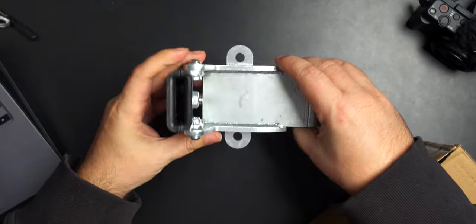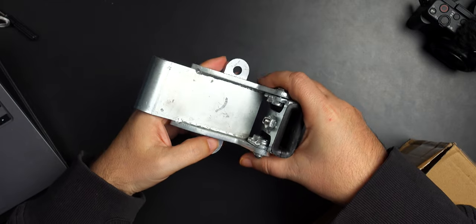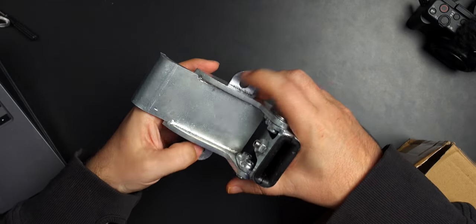So, this is the part that goes underneath your seat. I know that there's 2 bolts inside on the Victory Cross Country, and I believe the Magnum, that they take the bolts off.